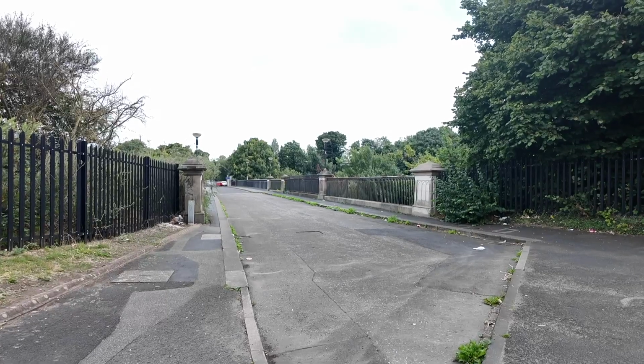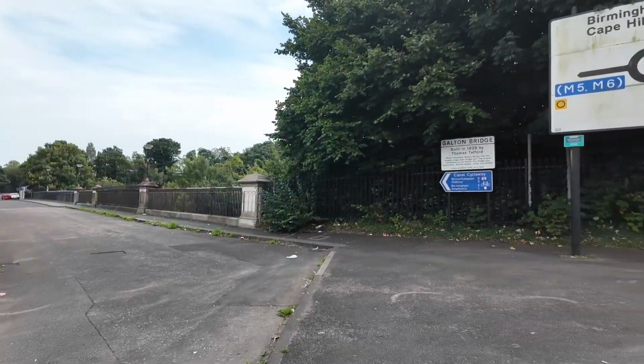And today I'm in Smethwick, and what I thought I'd do today is just take you along Rolfe Street here in Smethwick. Before I do that, I thought I'd show you Galton Bridge. Galton Bridge is a very famous bridge, constructed by Thomas Telford. When he built the bridge, he also constructed the new mainline canal that runs underneath the Galton Bridge.